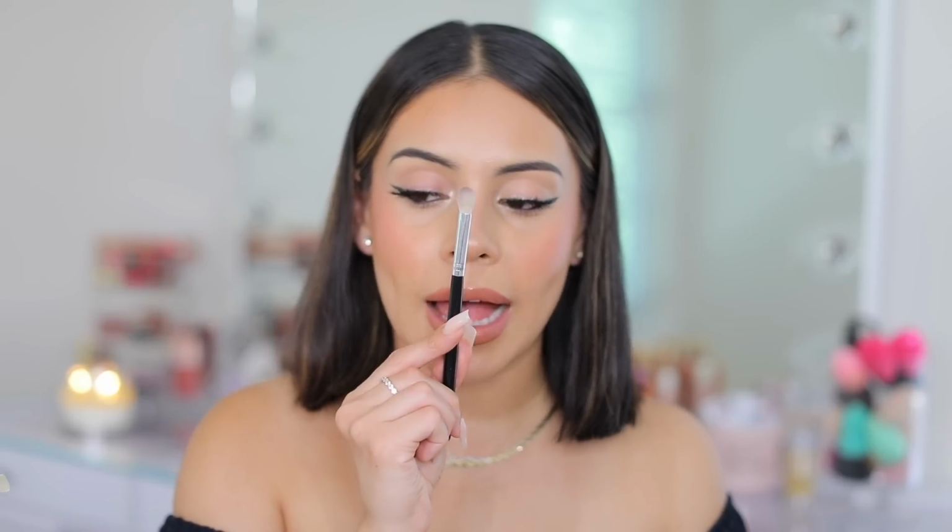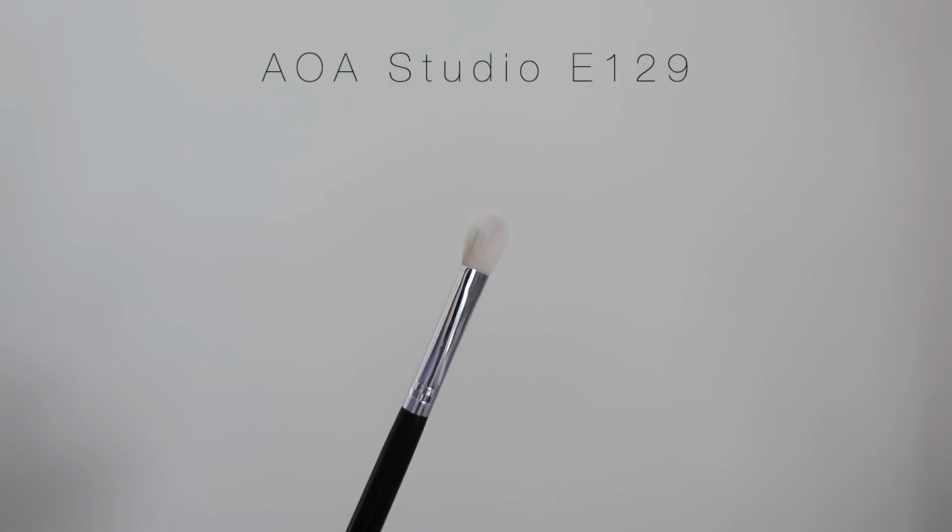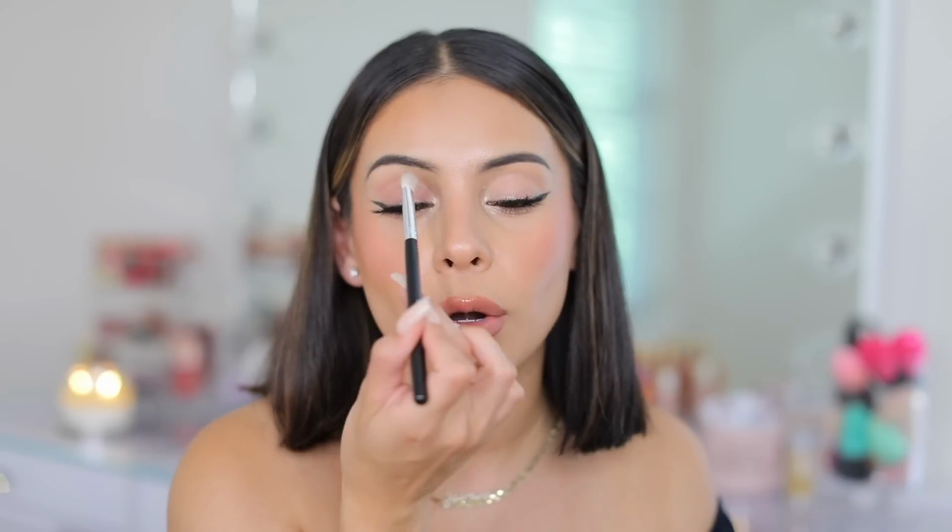And then I love the E129 because it's more of a flat, fluffy brush. So this I think is perfect also for the crease. It fits really nicely on the outer part or even all over the lid if you want to pack on like a really nice brown eyeshadow. This is such a good brush.